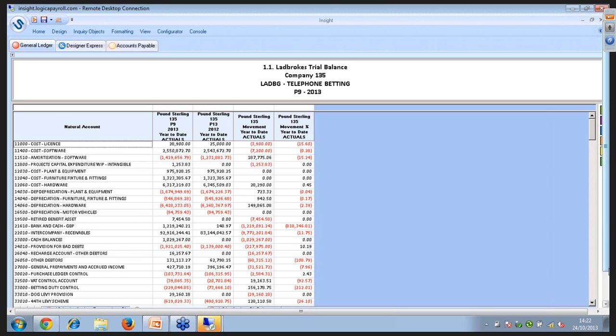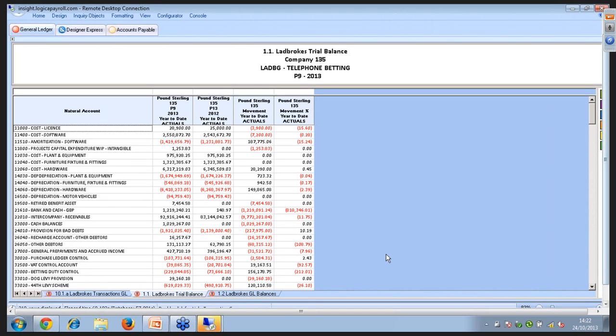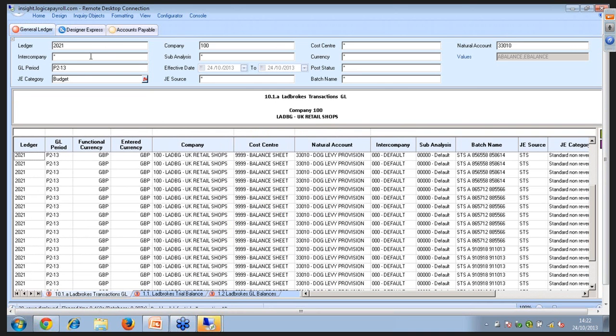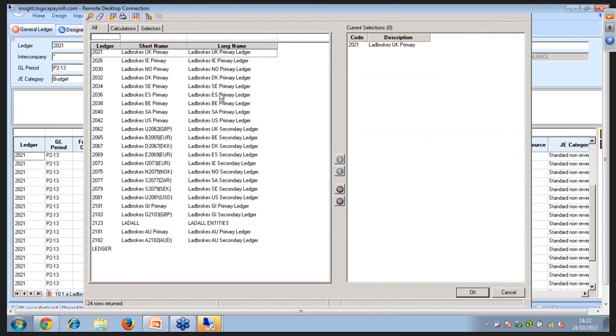We also have a GL transactions report, so we can go into the real detail of that information. So you can go from a very high level, but straight away into a very detailed level as well. As we alluded to earlier, we are an organisation that has a magnitude of ledgers. So you can see within there all the ledgers that we have available. And this is quite key.